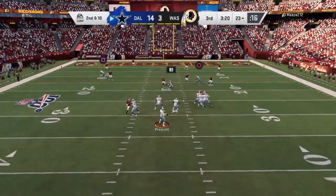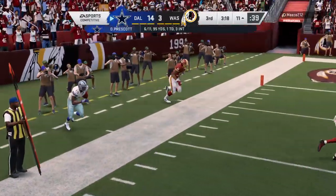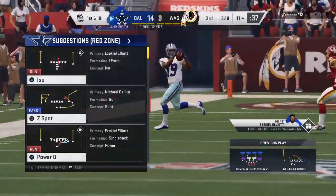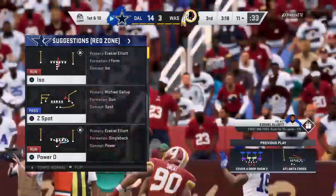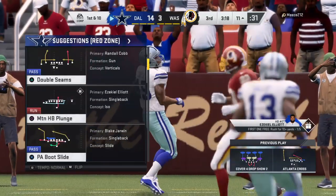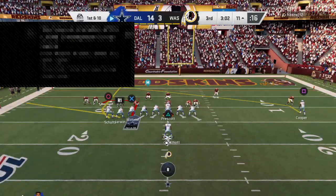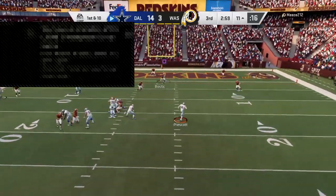A second down throw for Prescott. And he's out of bounds. Almost gets to the 10. 12 yards there and a first down. A gain of 12. First down, Cowboys. For 6 since coming back out of the locker room. It's 1st and 10. To the air again, Prescott.